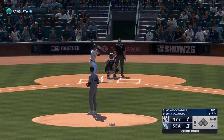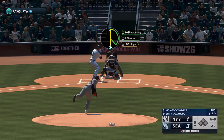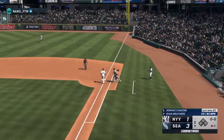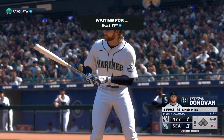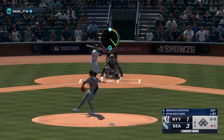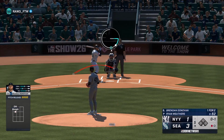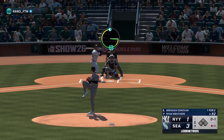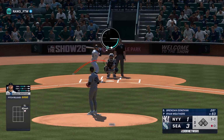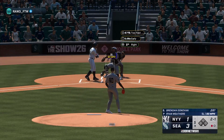Back in Seattle, now it's the Mariners DH, Dominic Canzone. Bounced up the middle, and that's handled. So up next, the third baseman, Brendan Donovan. And that one's outside, off the outside edge, a ball. That's ball 2.